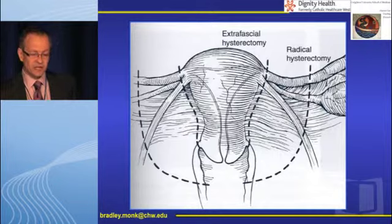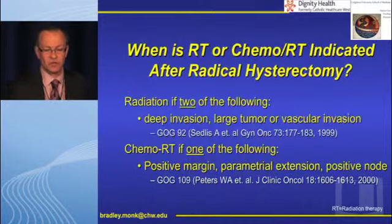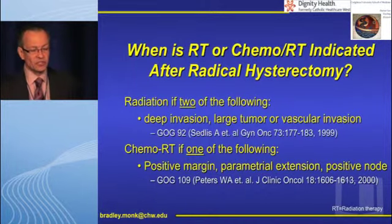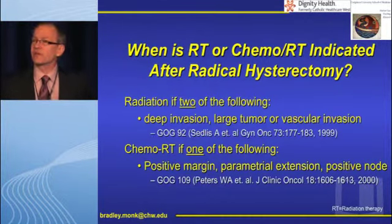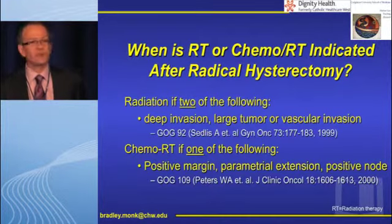The standard hysterectomy is an endometrial cancer operation. A radical hysterectomy is a cervical cancer operation. And when there are 2 of the following, deep invasion, large tumors, or vascular invasion, we give radiation. And when there's 1 of the following, it's a positive margin or a node, we give chemotherapy and radiation. Okay? And you know how to give chemotherapy and radiation to cervical cancer.